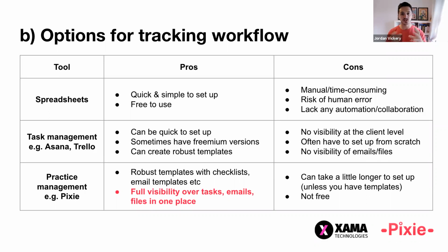Spreadsheets are great because they're quick and simple, but they're also very manual and time consuming, which is probably one of the issues you're having right now: you might be using spreadsheets, but it's taking way too much time. Things like Asana and Trello are a step beyond, a little bit more automated, a little bit more robust. But the issue is that things like emails and files aren't integrated. Actual onboarding to-dos are only one part of the onboarding process. Another part is keeping track of what emails you've sent to the client and what emails the client has sent to you.